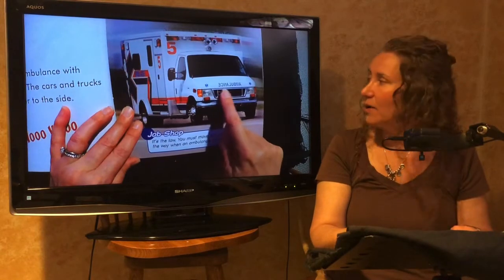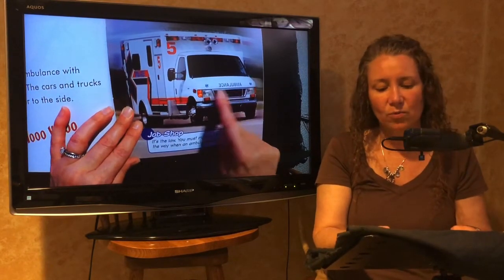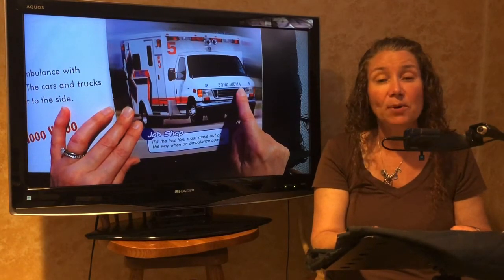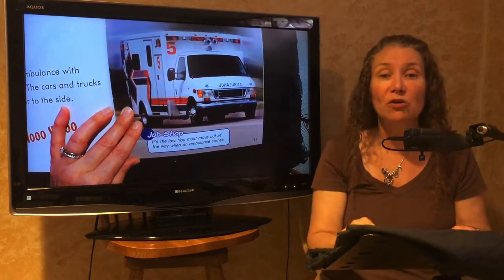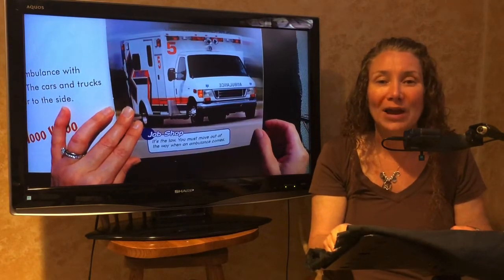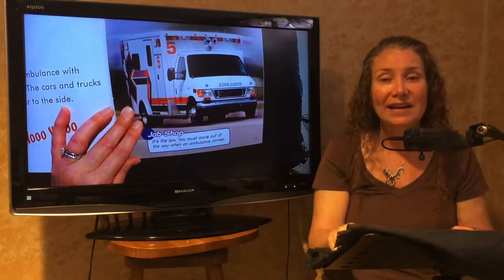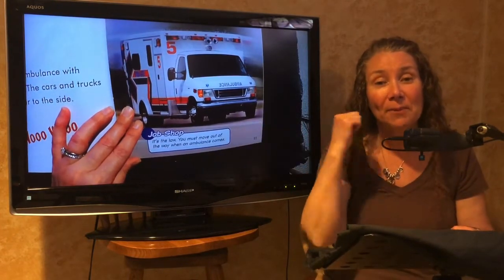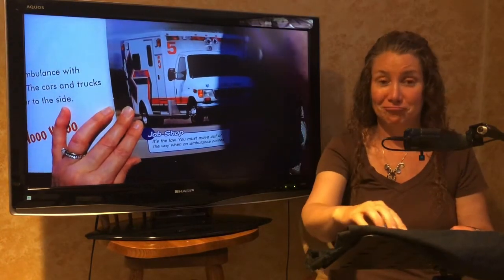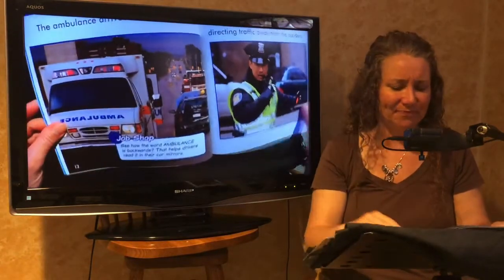Do you see how it's backwards? Does anybody know why that word ambulance is backwards? That's so people who are driving can look in their rear view mirror, and in the mirror it's spelled the right way. They have to write it backwards so that it looks right in the mirror for the people who are in front of the ambulance. Put your thumb up if you already knew that.